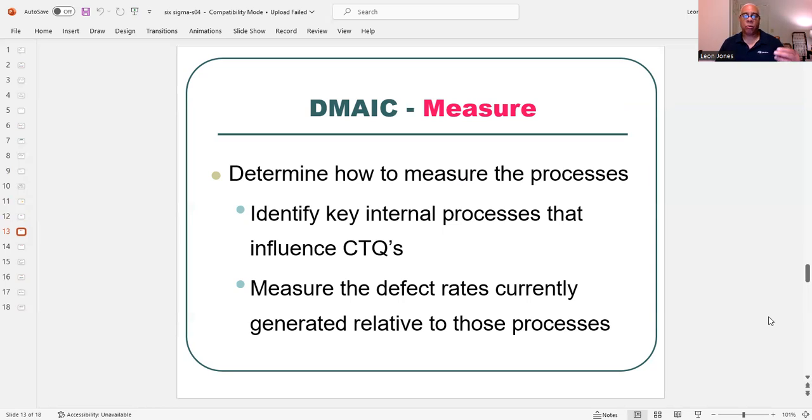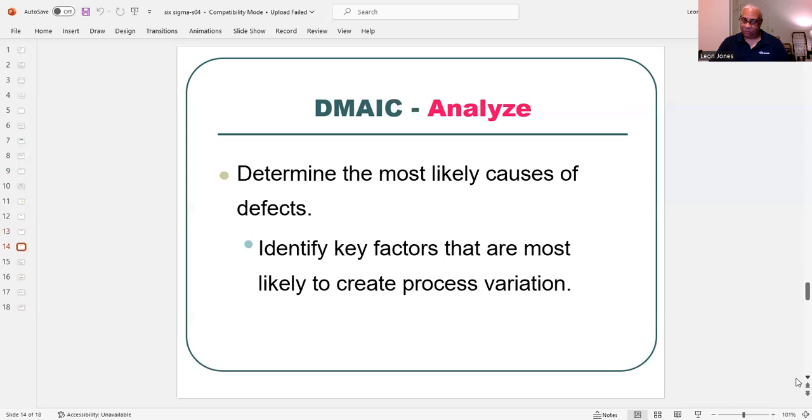When you measure, you determine how to measure the processes. And that's by identifying key internal processes that influence CTQs. Measure the defect rates currently generated relative to those processes. Analyze. When you analyze, you determine the most likely causes of defects by identifying the key factors that are most likely to create the process variation.